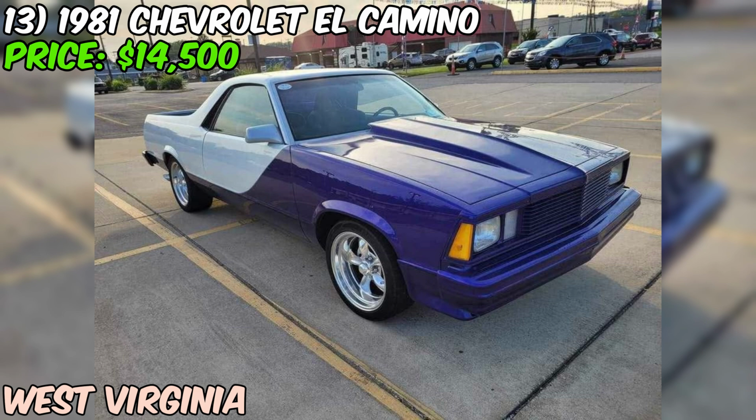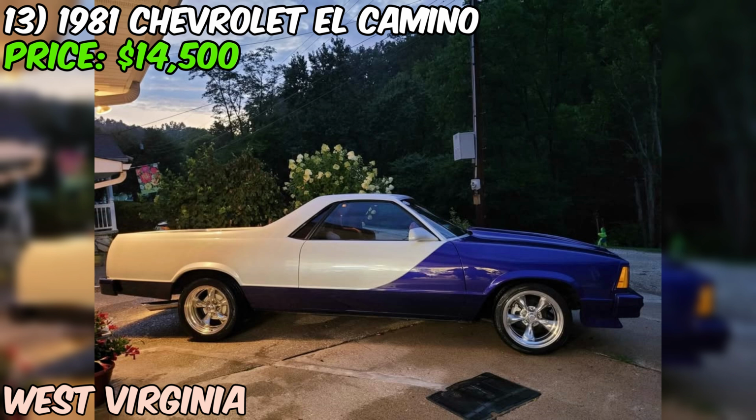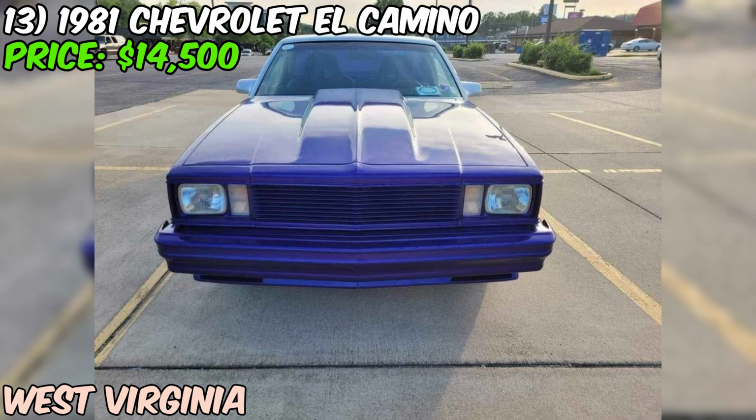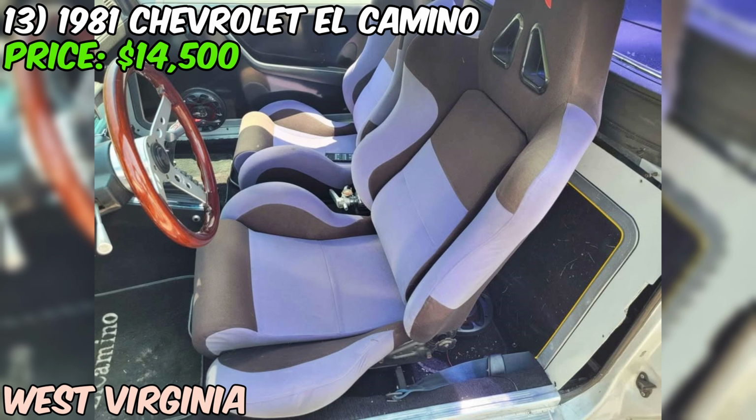Under the hood, you've got a 350 small block, which is a solid, reliable choice for these El Caminos. Coming from Florida is actually a big plus here. It means this car likely hasn't seen the kind of rust and deterioration that northern vehicles often suffer from. The seller says it runs great, and with those low miles, that's believable. They've got a clean title in hand, which is always good news.